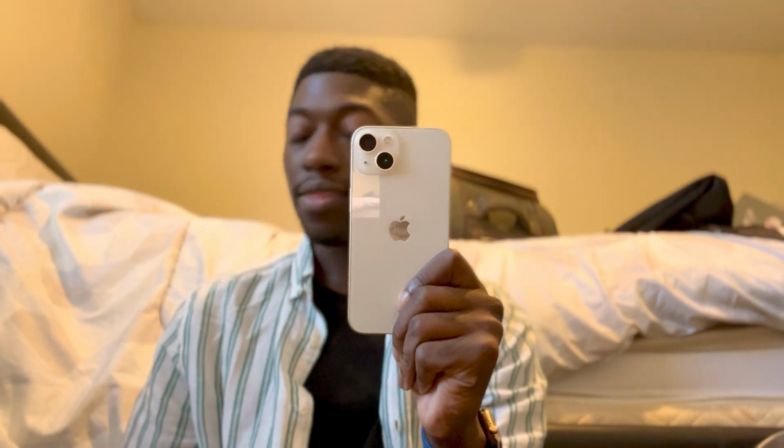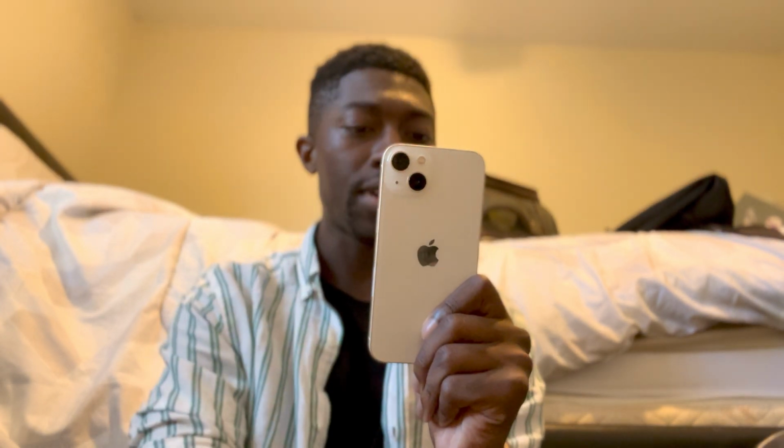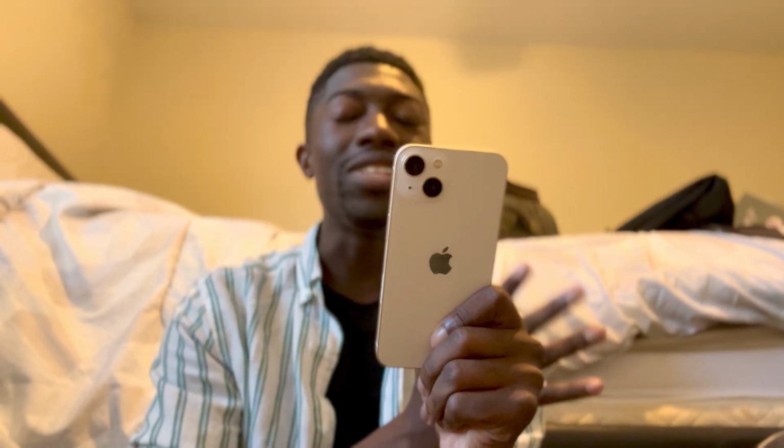Now, with the 13, not much is different from the mini. I would say that this just has better battery life. I'd probably say like 15 to 25% more whenever I was using this phone compared to the mini. Not much more I can say about it because it's a fantastic phone.